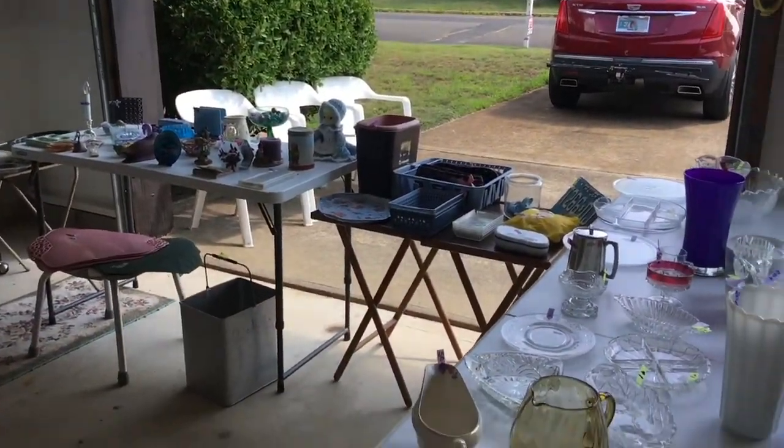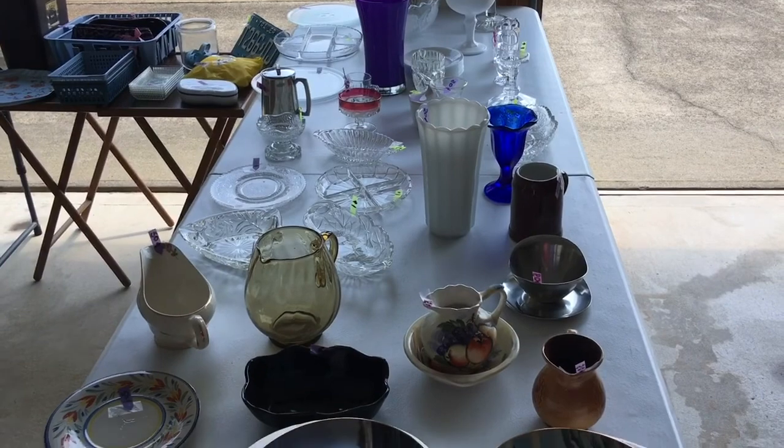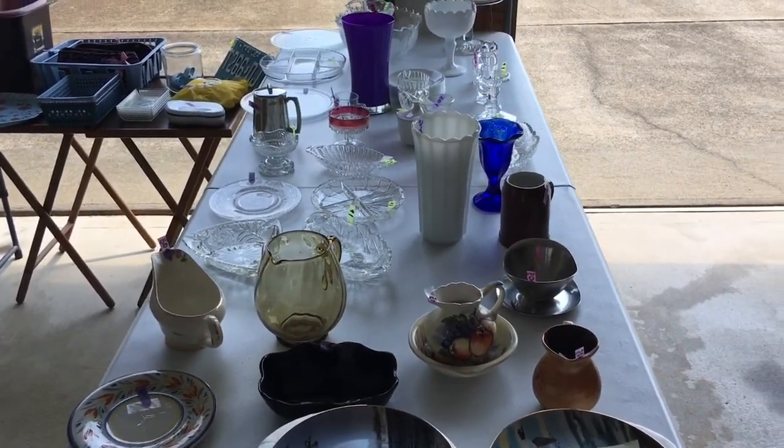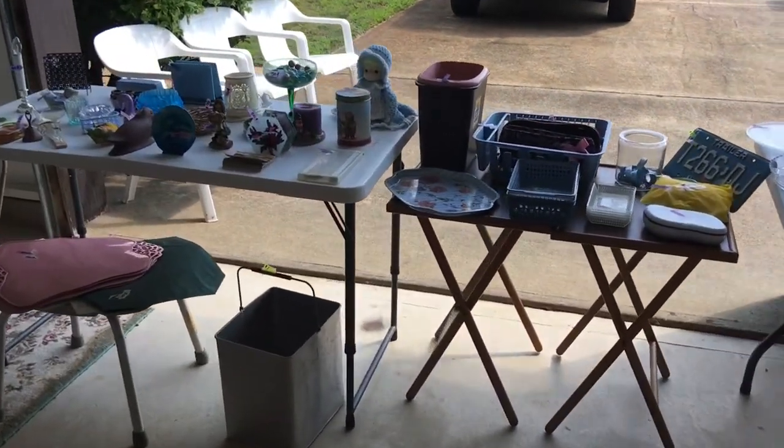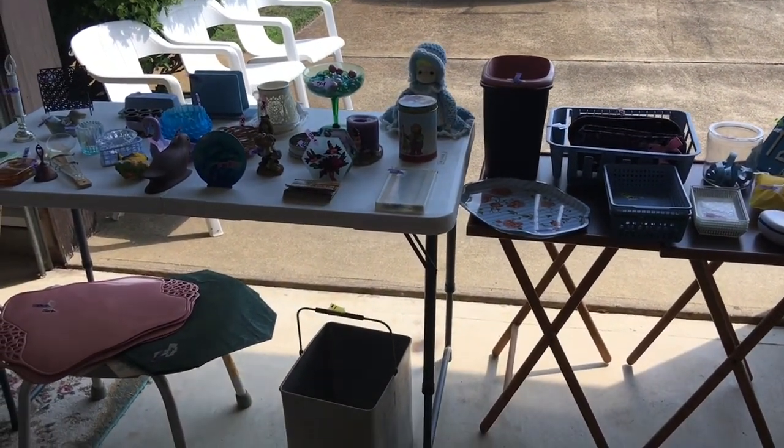We had the different tables. We had one table with all the china, like the crystals and the plates and everything. Then we had the back tables. We had that where we had everything marked down. That's the 50 cents table.